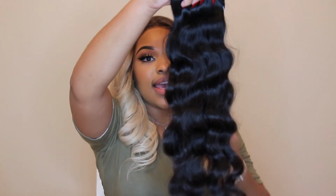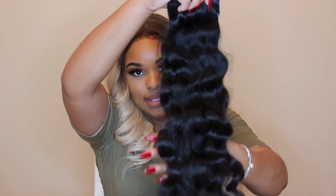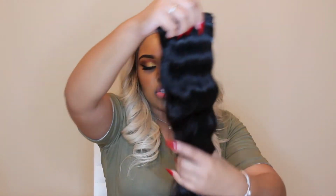That is not to say that every bundle you get will look like this. We do our best to match, and that's also not to say that you're going to receive bundles that are more straight than wavy. If it's wavy, it's wavy. If we get a bundle that looks like it could be straight, it goes into the straight pile.